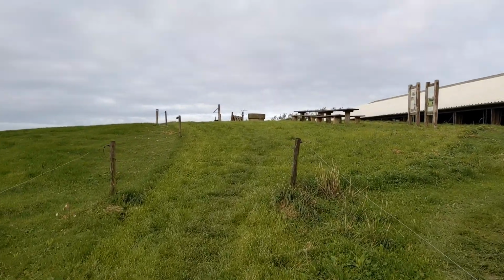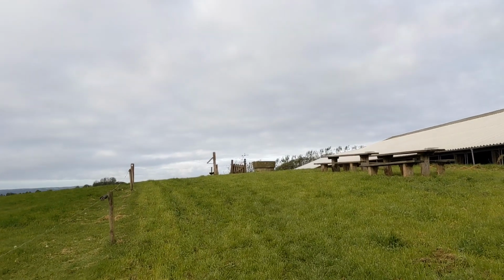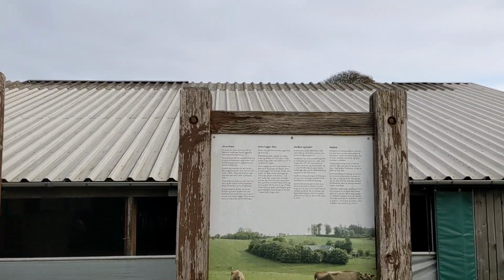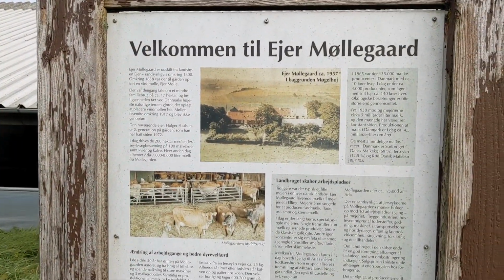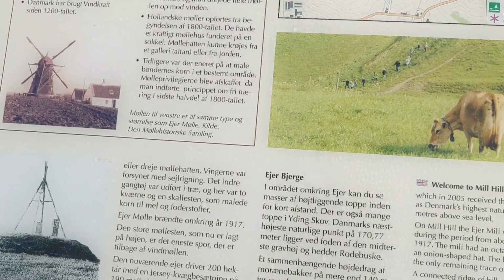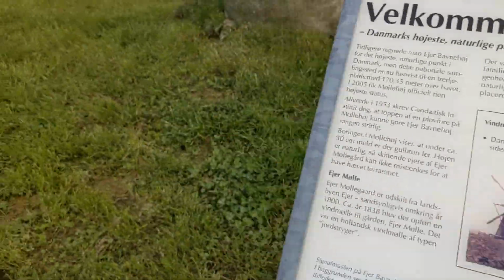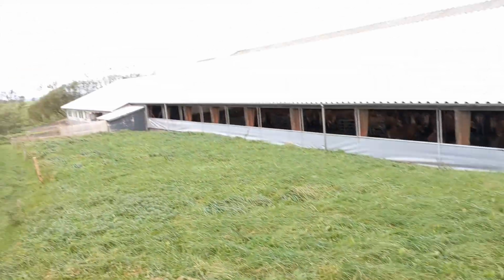Now we can see the millstone there marks the top of Møllehøj, or Mill Hill, the English translation. This is all we need to know. In 2005, received the official status as Denmark's highest natural point, 170.86 metres above sea level. There we go, lad. This boy don't mess about. If in doubt, do the lot.